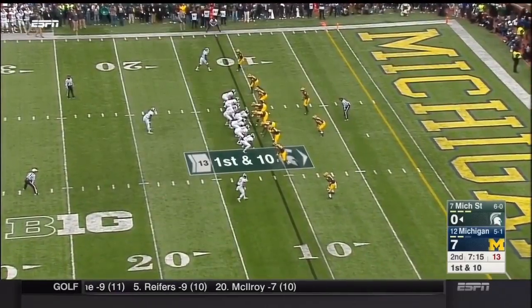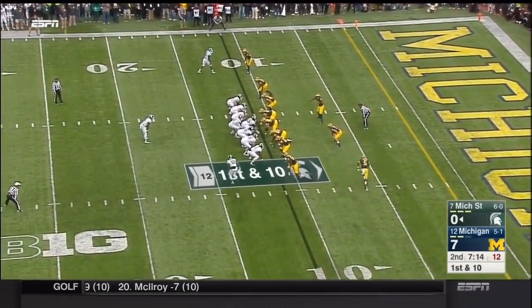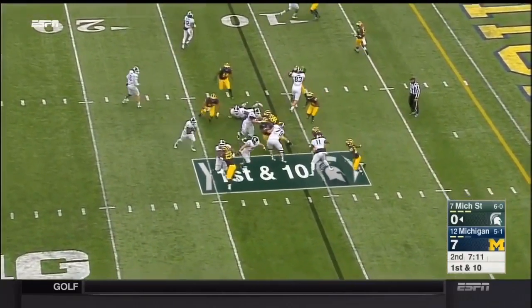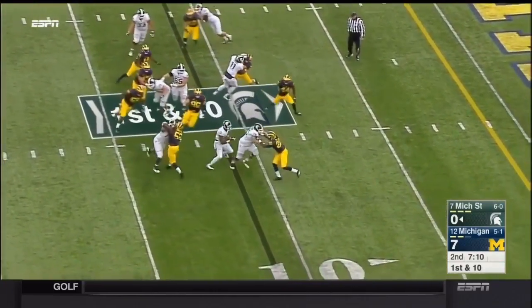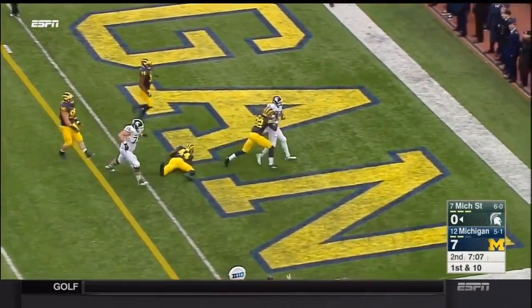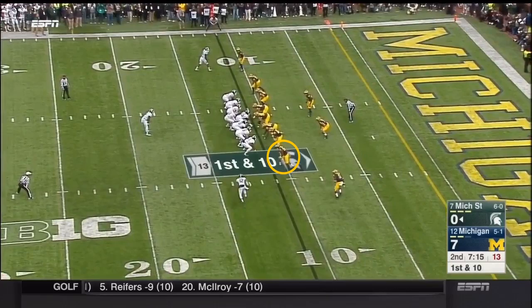Doug, 7:15 in the second quarter, Michigan State scores a touchdown right after a controversial targeting call on Joe Bolden. But what we want to point out in this play is, there's not much you can do when your Buck linebacker is getting held on the edge like Michigan's Royce Jenkins-Stone is.